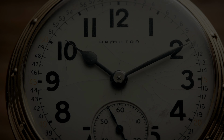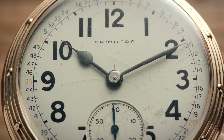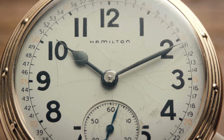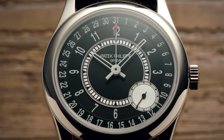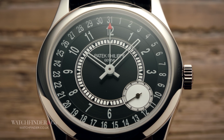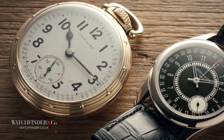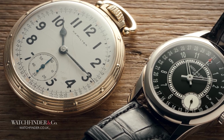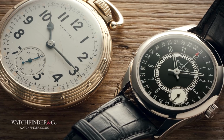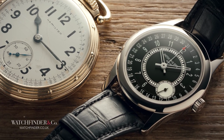Thank you. So with the pocket watch, I broke the decision to buy the thing down into 3 factors: history, movement, and price. Seems only fair I see how the Calatrava stacks up against it in the same arenas. Of course, I get that this is a pocket watch and that is a wristwatch, and so the two aren't really that comparable, but I hope you think, like I do, that it's a bit of fun, and that there's a degree of curiosity to see just what the outcome is.